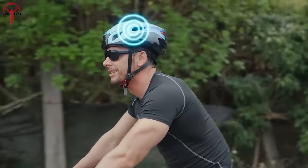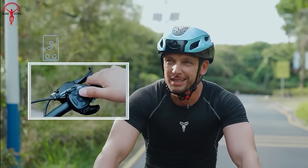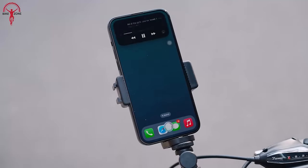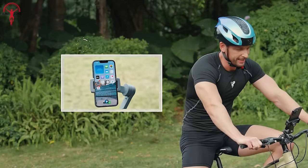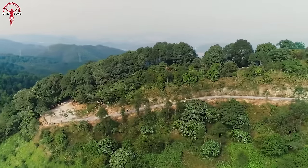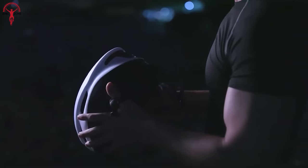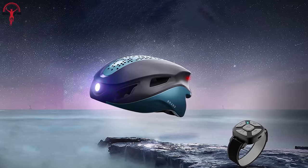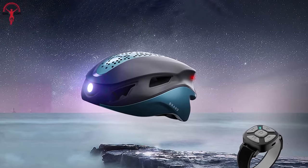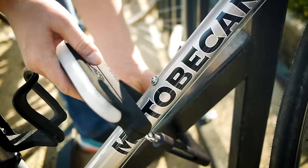Equipped with the latest OWS dual speakers and stereo Bluetooth audio integration, it offers a seamless and hands-free audio experience, so you can enjoy your favorite music, stay updated with news and weather, and effortlessly control phone functions using AI voice commands, all while keeping your focus on the road. With its innovative rotatable gear design, achieving a personalized and comfortable fit is as easy as a simple pull. Say goodbye to discomfort and hello to a helmet that conforms to your unique shape, providing unparalleled comfort throughout your ride. So that was the list of the 20 coolest bicycle gadgets and accessories.